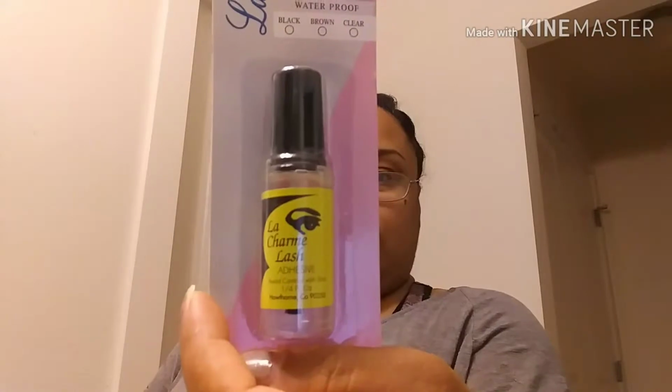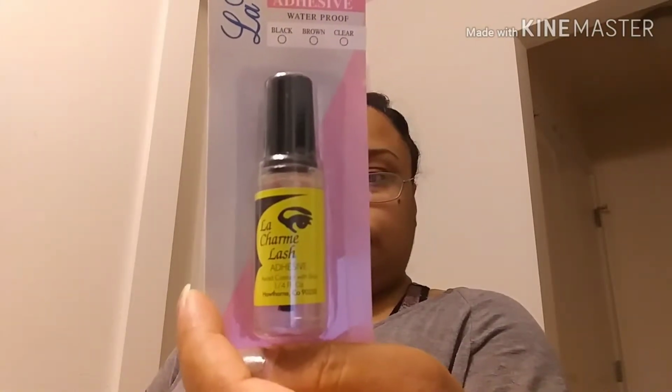These are my real eyelashes. Nothing's there. I'm gonna have to put my contacts on for those. But I don't want to do my eyelashes or my makeup yet until I wash this out my hair. I got some new adhesive for my eyelashes. Waterproof. This is clear. See, the other ones I had was black, and every time I mess up, it would put black all over my eye. And it would look like eyeliner or black eyes or whatever.